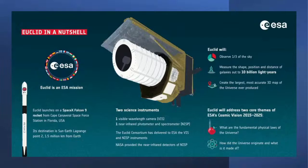Okay, so Euclid will address two core themes of ESA's Cosmic Vision 2015-2025. What are the fundamental physical laws of the universe? How did the universe originate, and what is it made of?